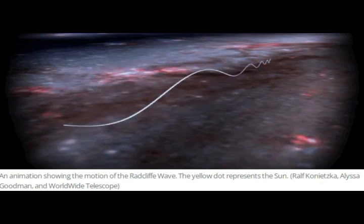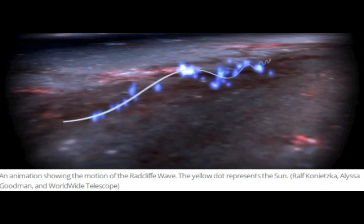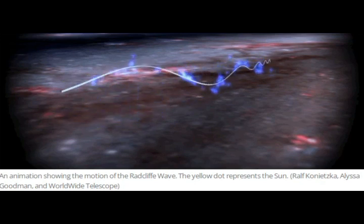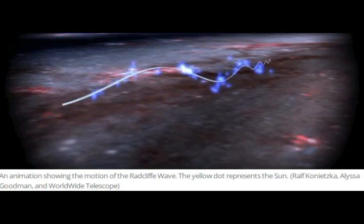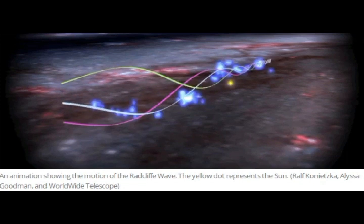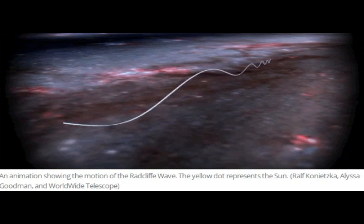Upcoming deep and wide surveys of stars, dust, and galaxy and gas will likely uncover more wave-like structures, the researchers write, and measurements of their motions should provide insight into the star formation histories and gravitational potentials of galaxies. The team's findings have been published in Nature magazine. This is on Science Alert by Michelle Starr.